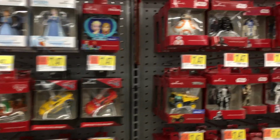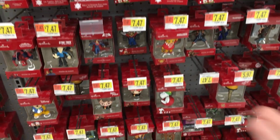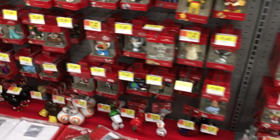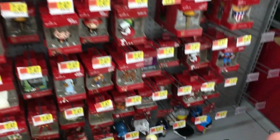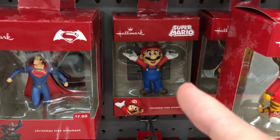So let's go inside. Seriously, where are the Pokemon Christmas ornaments? I know Toys R Us has the little promotion going on, but there's seriously no Pokemon Christmas ornaments that you can buy anywhere. I mean, in store at least. They do have a Mario, however, though.